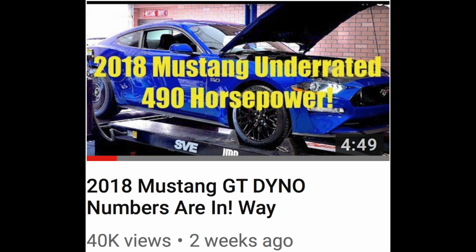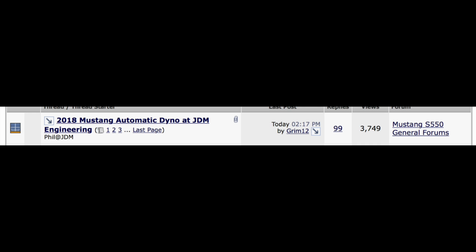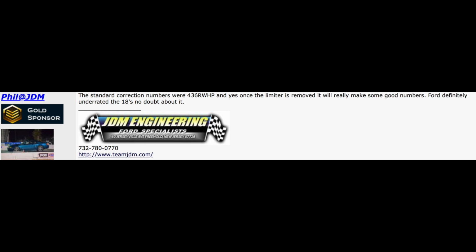So, okay, I might have hyped up the 2018 Mustang dyno numbers a little bit, but could you blame me? I was super excited. All of the engines are SAE certified. There are very strict standards to make sure that there's no variance between engines. They should be within 1% of the claimed horsepower estimate. That's what I've been reading, because there's a big thread on Mustang 6G about this. I think it's about EcoBoost dyno numbers and people saying it's underrated.